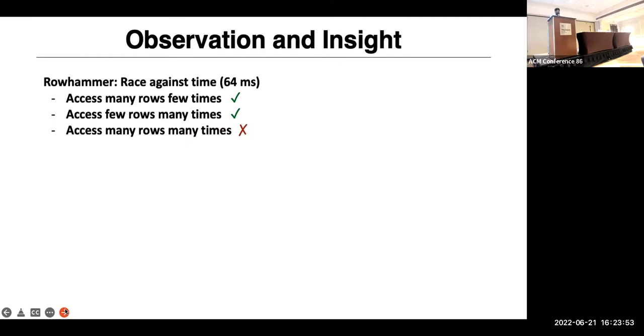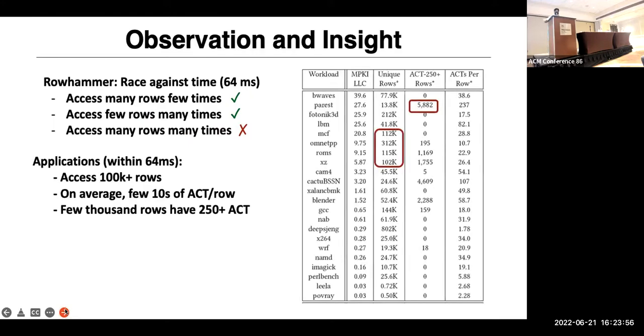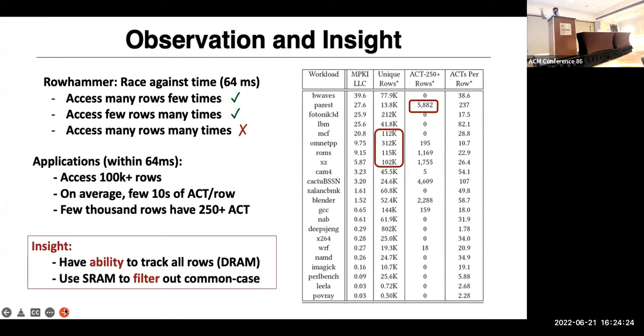Right? And here is some characterization data. I don't expect you to read it, this is not an eye test. Basically, applications within 64 milliseconds tend to access roughly 100,000 to 300,000 rows, but the average activation count is very low, like 10. The number of really hot rows that receive more than 250 activations is actually very small, a couple of thousand.